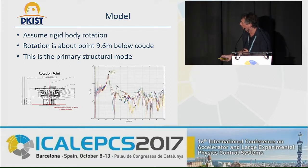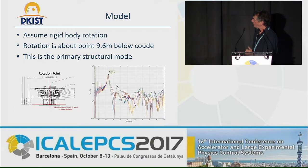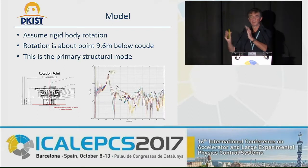This is the CUDA here, and basically it rocks backwards and forwards. Here is the accelerometer output from four different accelerometers on the CUDA, and these are all measuring in the same direction. And you can see here, this is the frequency response function of the CUDA. At this frequency here, about 11 hertz, all the accelerometers went the same way. So this is the rigid body motion.